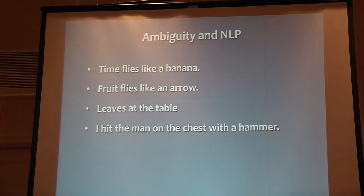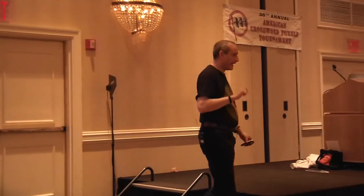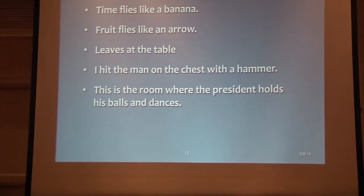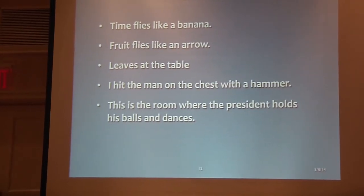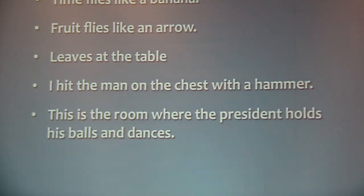The reason this sentence was in my book is because my favorite example of an ambiguous sentence, the publisher would not allow me to put in the book, but I can use it now. So, we deal with ambiguity all the time, we deal with it well.